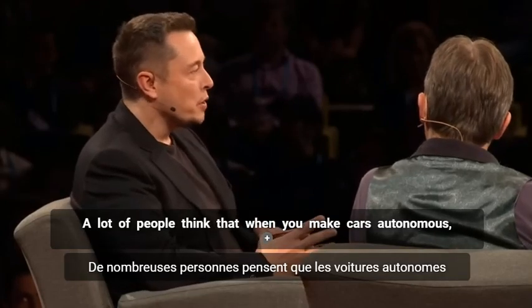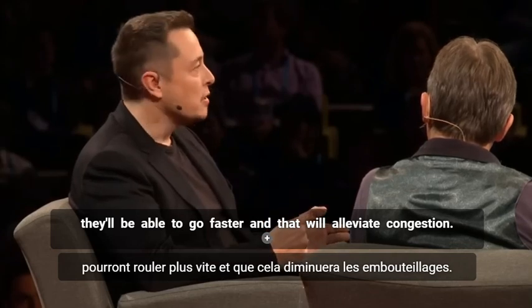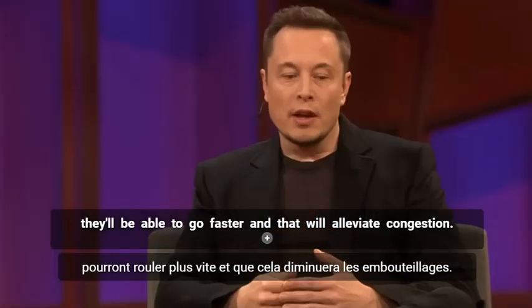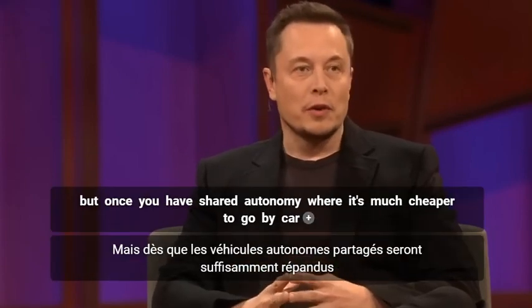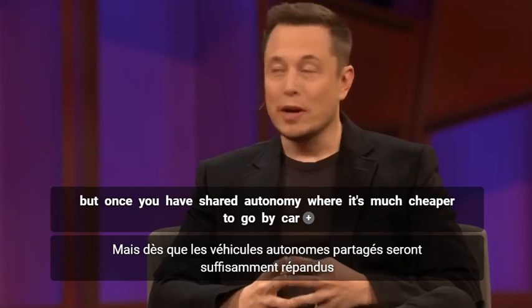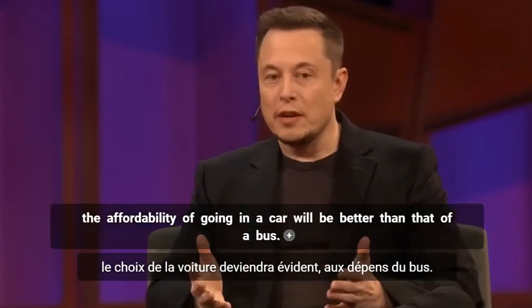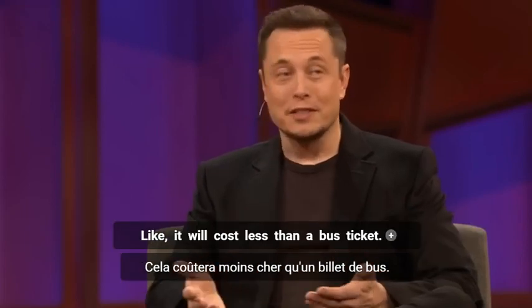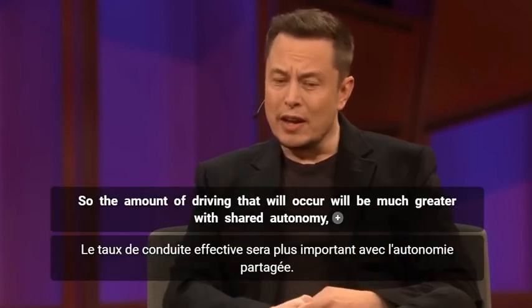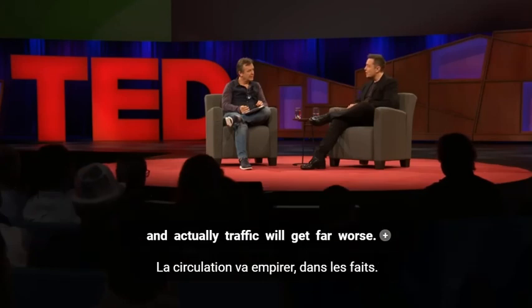A lot of people think that when you make cars autonomous, they'll be able to go faster and that will alleviate congestion. And to some degree, that will be true. But once you have shared autonomy where it's much cheaper to go by car, and you can go point to point, the affordability of going in a car will be better than that of a bus. Like, it will cost less than a bus ticket. So the amount of driving that will occur will be much greater with shared autonomy, and actually traffic will get far worse.